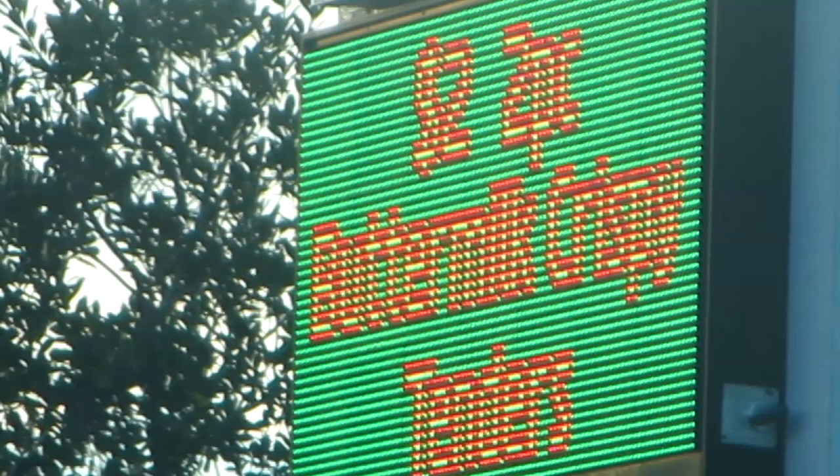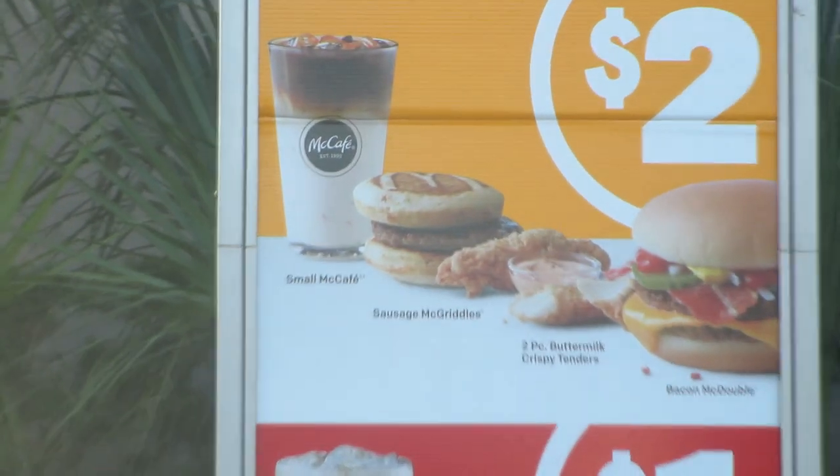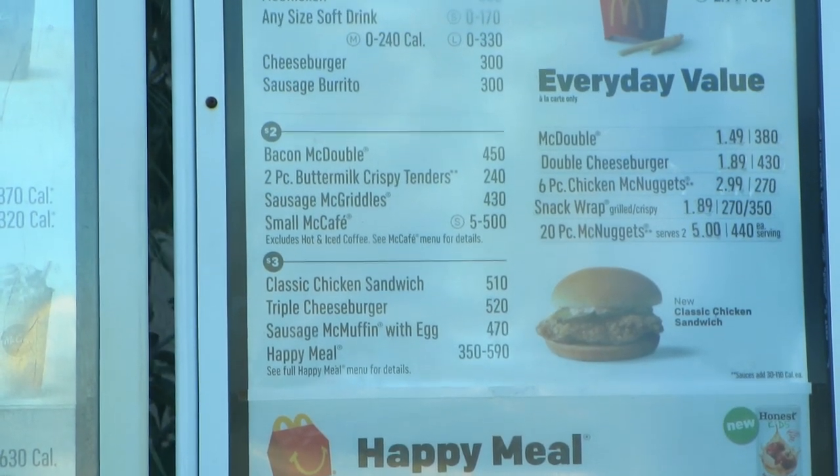Today, we are back at McDonald's by popular demand. You all demanded it. You're like, you better get back to McDonald's and try that $2 value menu. And that's where we're at today. And if you saw our first one, the dollar one was maybe a little underwhelming. The $2 one looks better. And I get to have a McGriddle for the first time in my life.